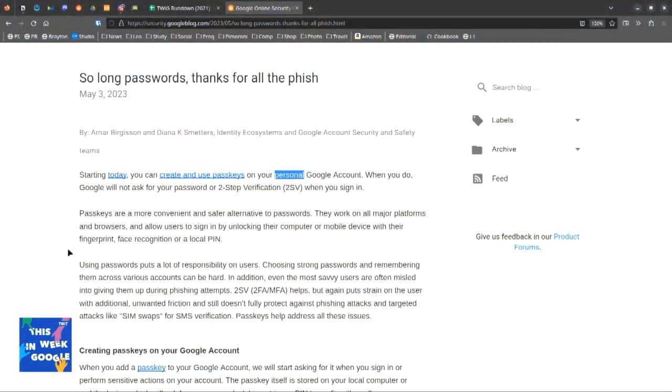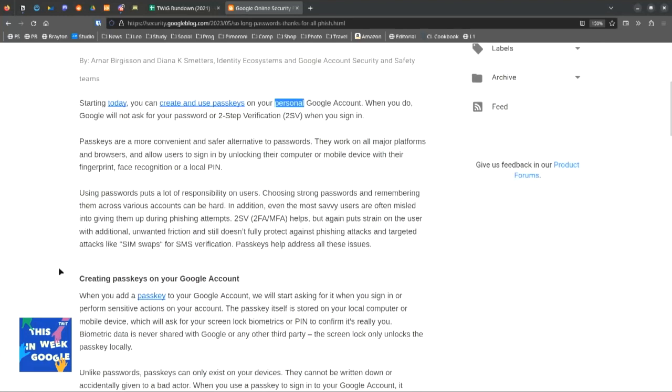And this is the mechanics. "Allow users to sign in by unlocking their computer or mobile device with their fingerprint, face recognition, or a local PIN." So now it's a passkey in the sense that the device is like a security key. It's the passkey. And I guess the transition from old device to new device will be fairly seamless as long as you still have your original password.